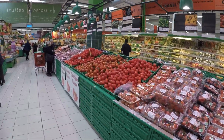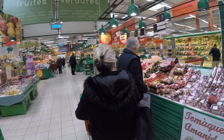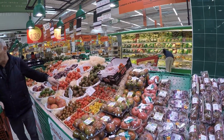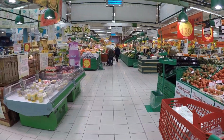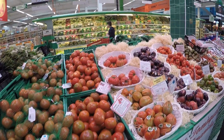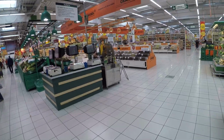So here you see more tomatoes, all different kinds. You got those greenish black ones, you got these purple ones, heirloom tomatoes, every kind you can think of, and they are really cheap prices. So let's see, the heirloom tomatoes are about $1.30 a pound, something like that. In the US, those are easy $2.50, $3 a pound.